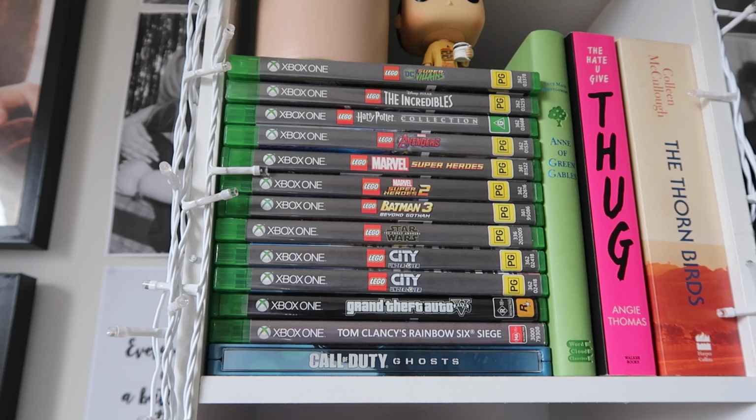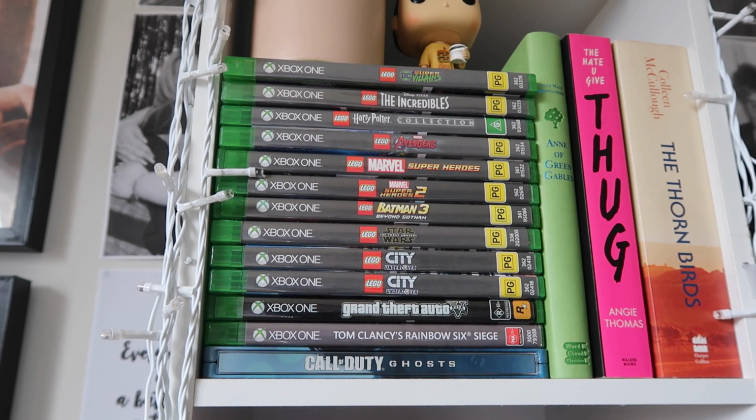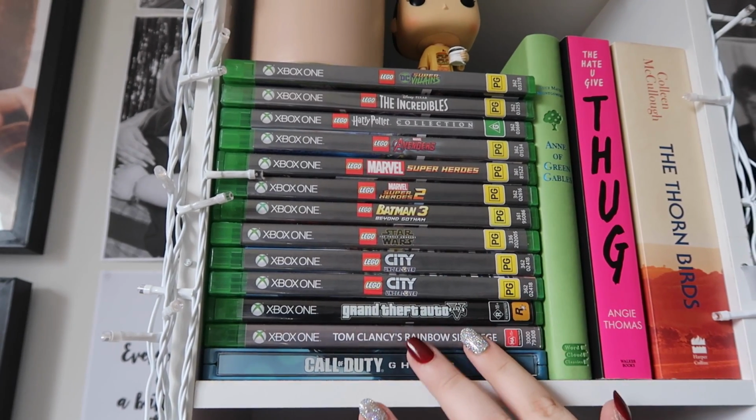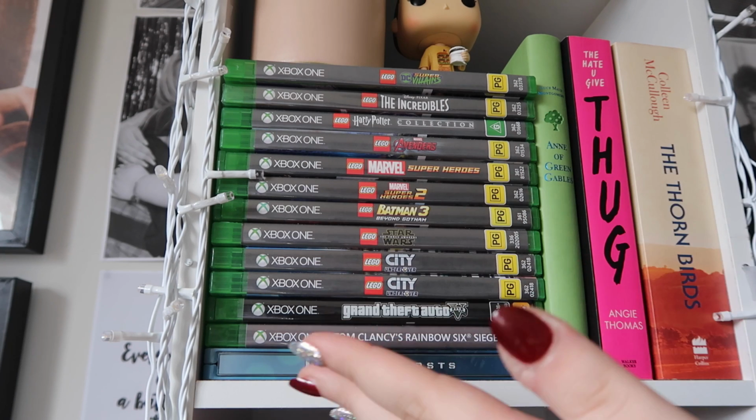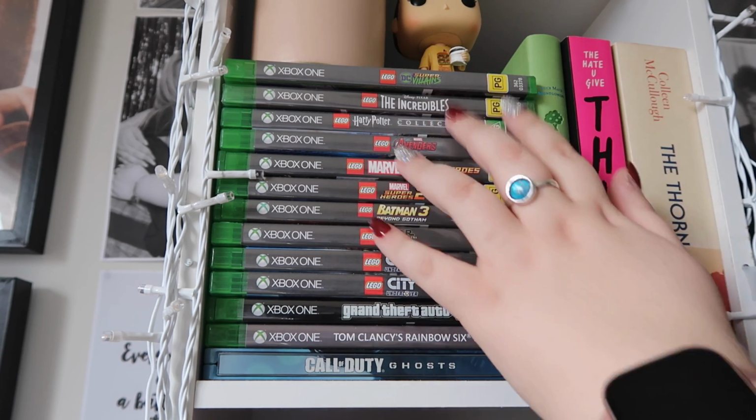So as you can clearly tell, I really only play Lego because I really enjoy Lego games. I don't know why or what it is, but I really enjoy them. So that's all the games I have. But again, if I want to play more games, I can go to our actual game collection where Corey and Dad keeps theirs and just use their copy. But these are actually my copies.